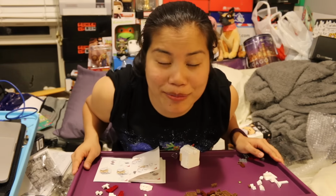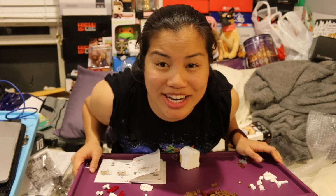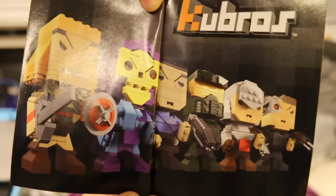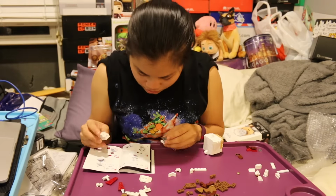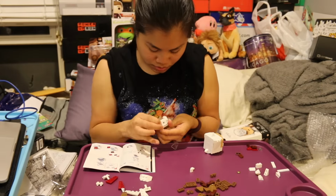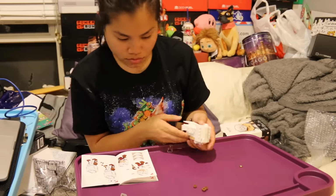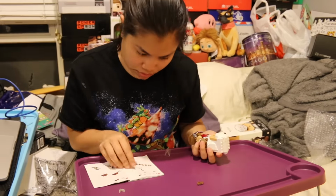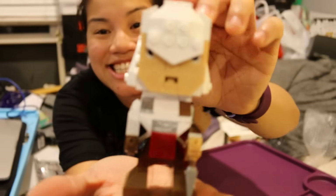I kind of forgot that we were building the guy from Assassin's Creed, and I thought we were building the Terminator guy. I was like, what? This guy doesn't look anything like it. Look at those. Those are super cool. Guys, I did it.